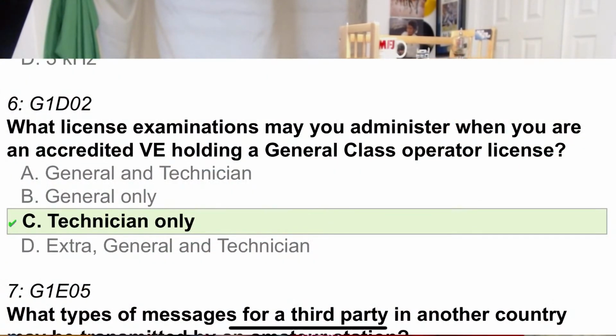All right. Next question. This will be general. It reads, what license examinations may you administer when you're an accredited VE, which means volunteer examiner, holding a general class operator license? Now, look at it this way. These are pretty simple, okay, except for, well, extras can do anyone. But the point is, you only can go the class below you. That's the best way to describe it. Okay, the answer is given: A, general and technician, B, general only, C, technician only, or D, extra, general, and technician. So the 3 licensed classes in the U.S.